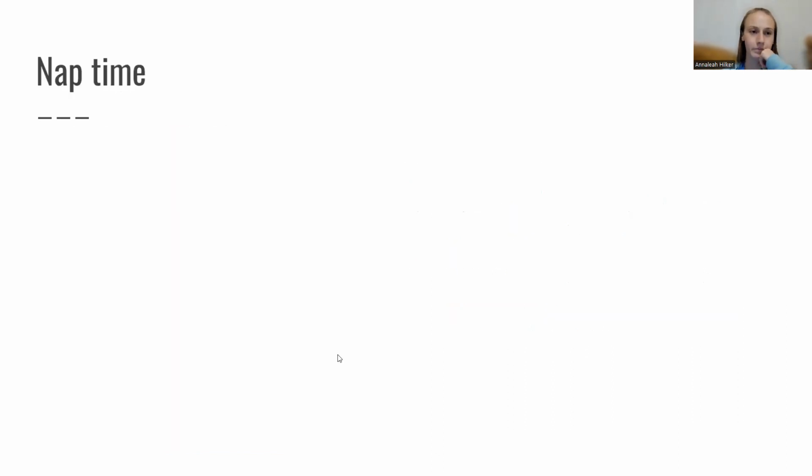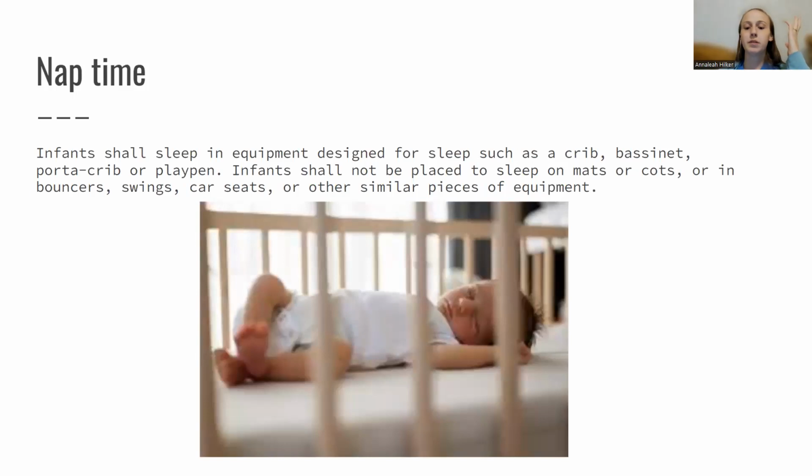Perfect. Okay. So going on, your nap time. With kids, again, remember that their sleep time is when they say that they're tired. Most parents will say that they typically sleep in this schedule, but again, their schedule is changing so much that there's not really one.